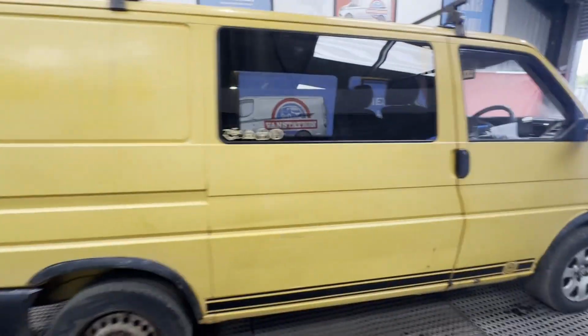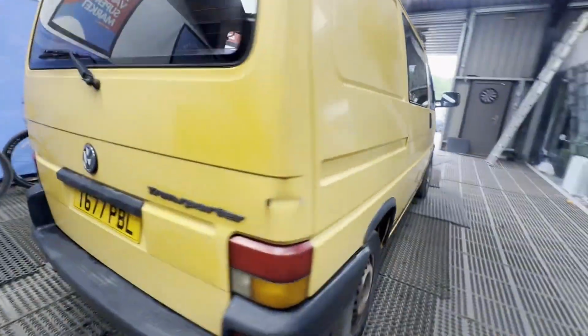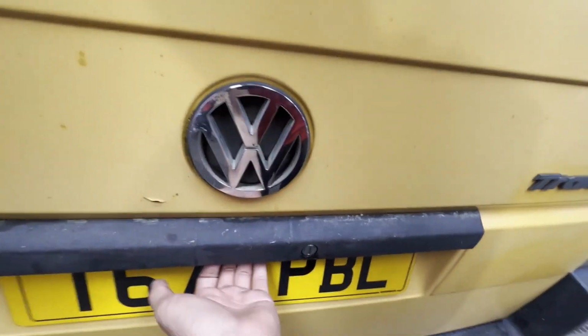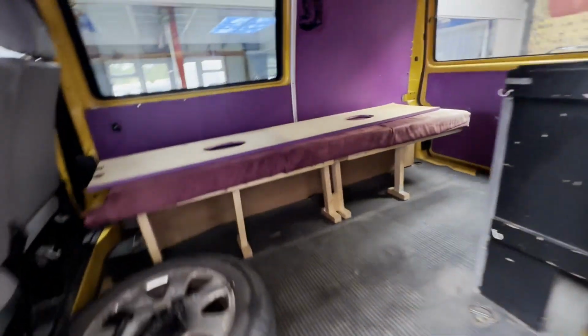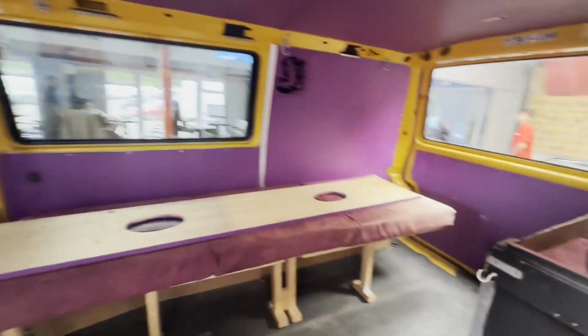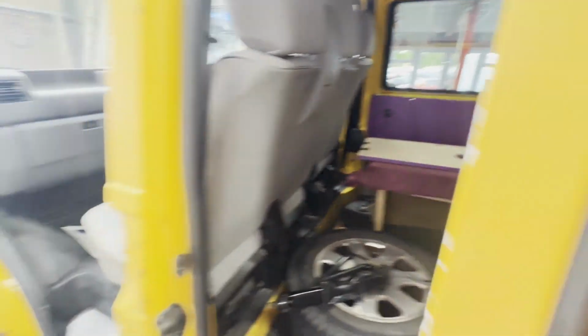Mechanical summary, starts perfect. Runs perfect. The clutch pedal is very spongy. You can engage gear, but it's a little difficult. The clutch will need replacing. If you know what you're doing, you can still drive it, but will definitely need a clutch. Engine and gearbox are perfect.